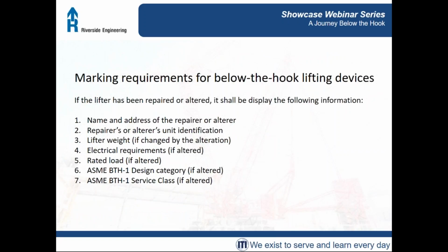Now, if the lifter has been repaired or altered, it shall be displayed with the following information: the name and address of the repairer or the alterer, the repairer or alterer's unit identification, the lifter weight, if it's been changed, the electrical requirements if they've been changed, the rated load if it's been changed, and the design category and service class if they were also altered by the alteration.